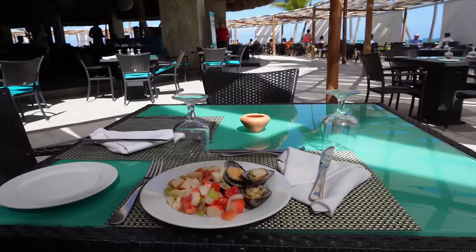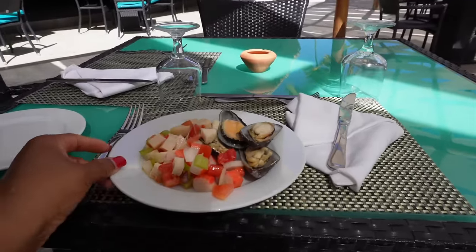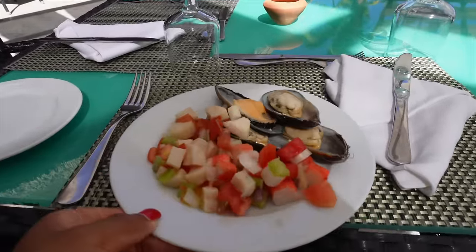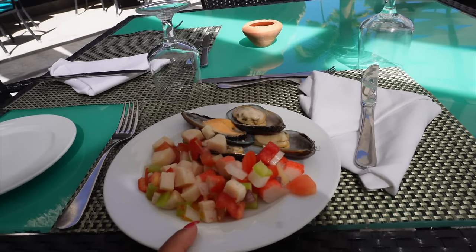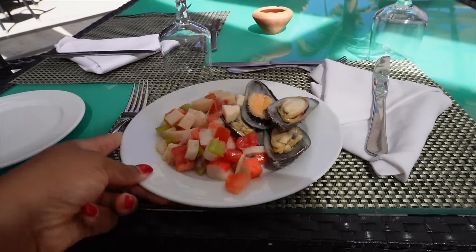Let's go. Our pickup time was changed to an extra hour, so I'm eating some seafood. There's a crab salad, a squid salad, and some clams.